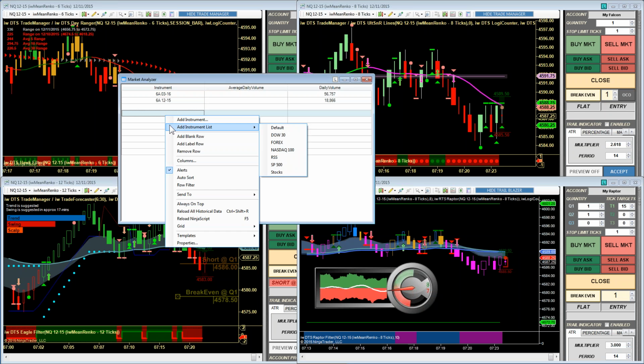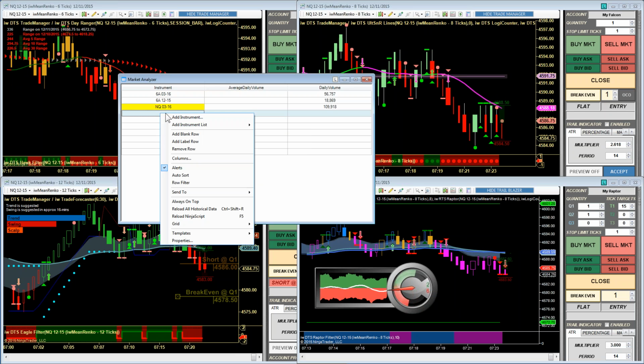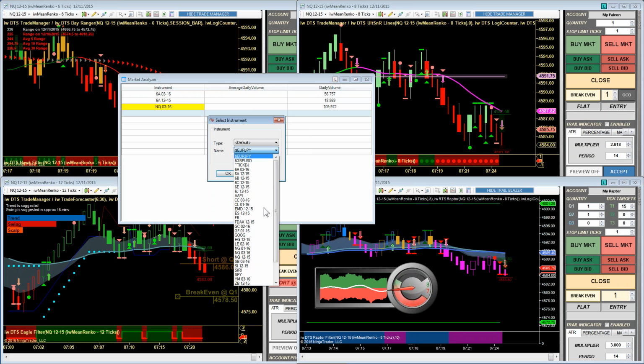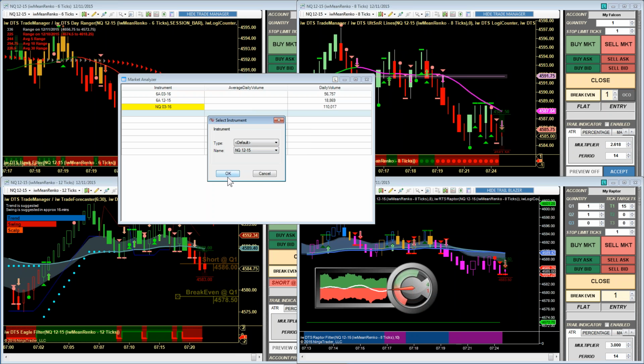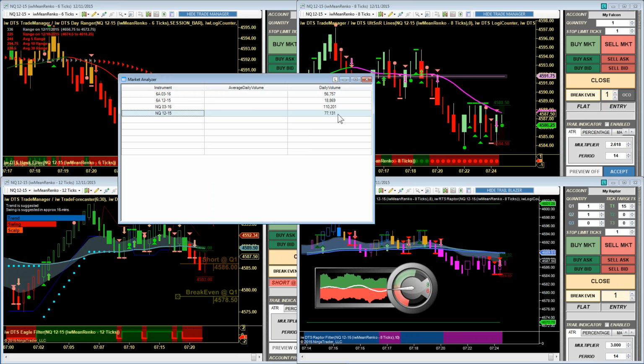And we can do the same thing for the NQ. So I've got NQ March and NQ December. There we go. So you can see there's still ample volume. When you're day trading the stock indices, you can almost take it to the last day.